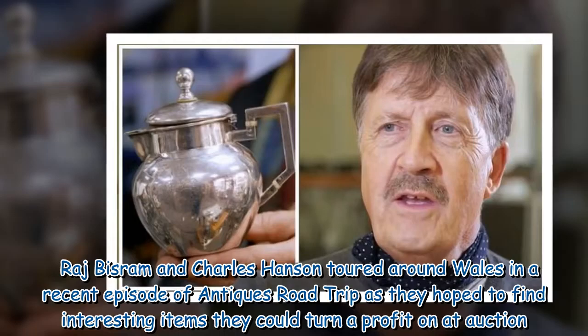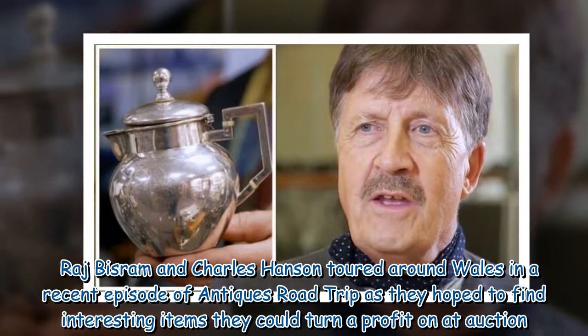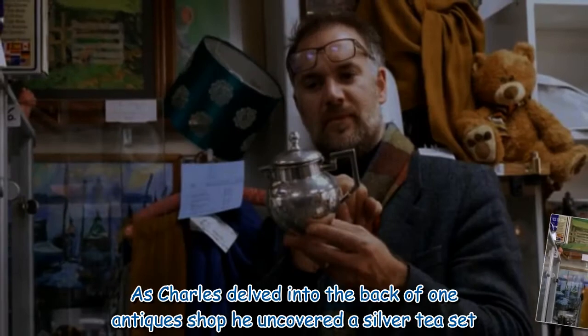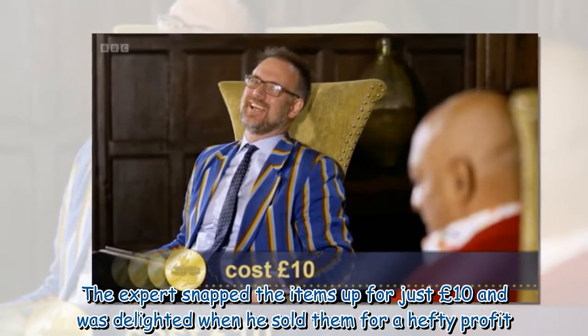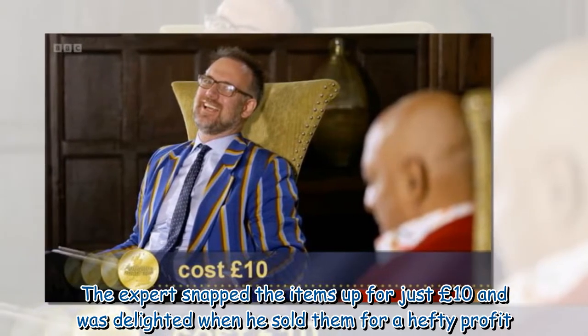Roger This Rom and Charles Hanson toured around Wales in a recent episode of Antiques Road Trip as they hoped to find interesting items they could turn a profit on at auction. As Charles delved into the back of one antiques shop, he uncovered a silver tea set. The expert snapped the items up for just £10 and was delighted when he sold them for a hefty profit.